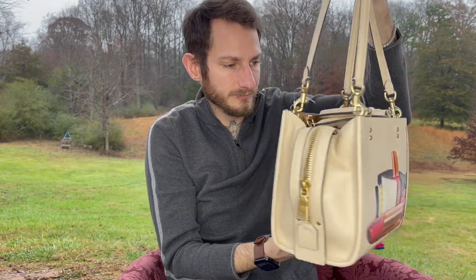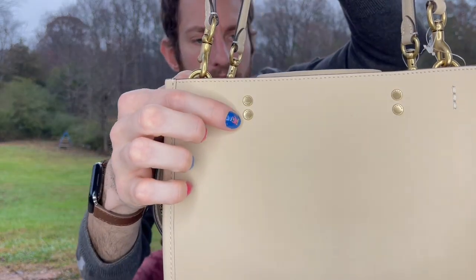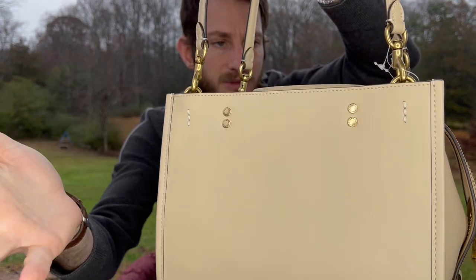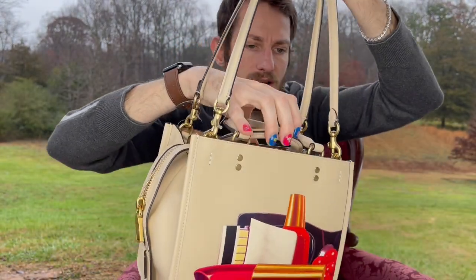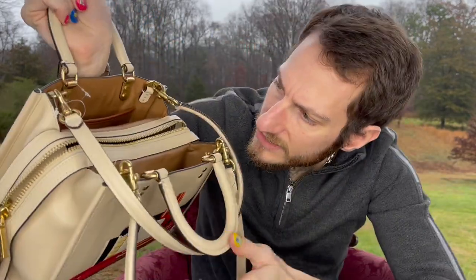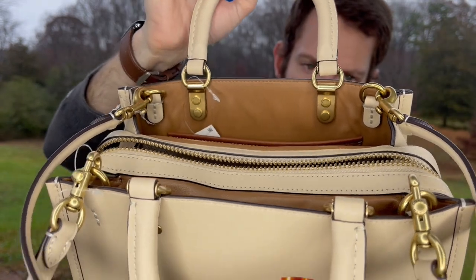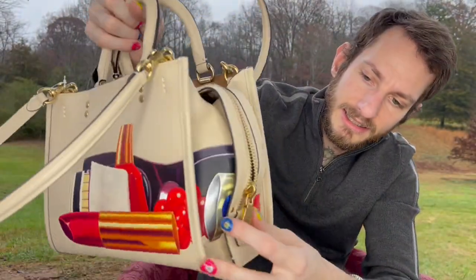So Coach quality is so good. If you notice, the word Coach is turned the same direction on each of these little rivets, which I think is really impressive. A lot of luxury houses don't do that. And it also says Coach on the insides of each of the rivets, and they're also lined up. They're each lined up the same direction. I love this chunky hardware.